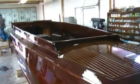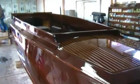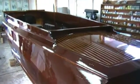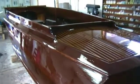Under repair here is a 1921 Ditchburn, 38 feet long. This is not exactly a home handyman restoration repair. It's looking very beautiful with quite a few coats of new varnish.